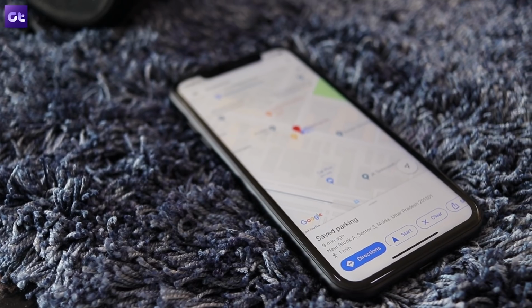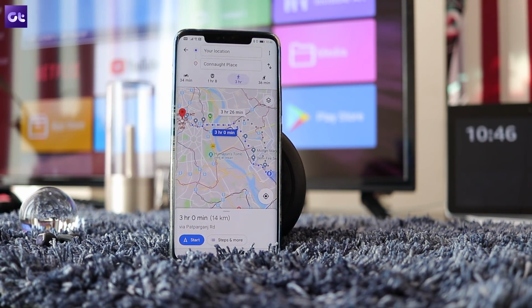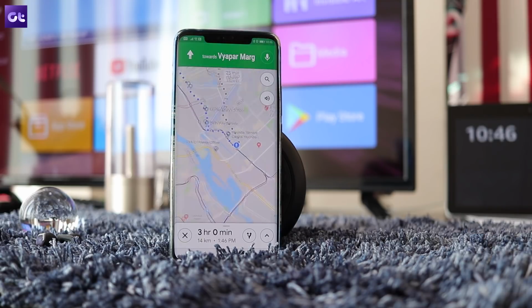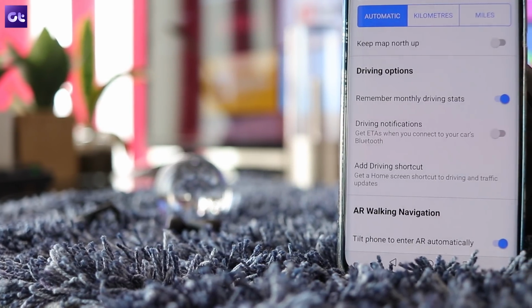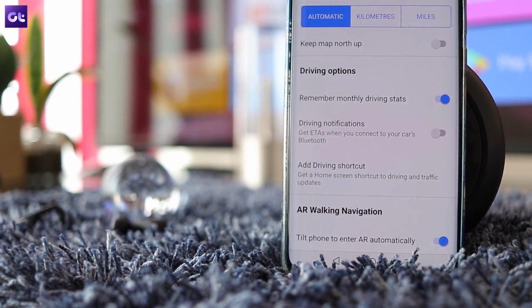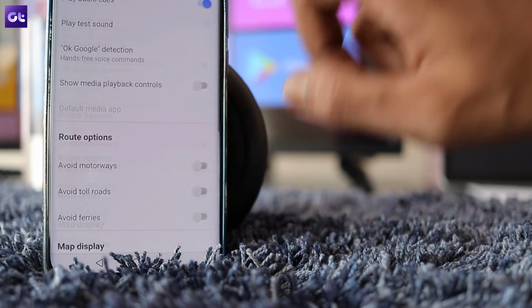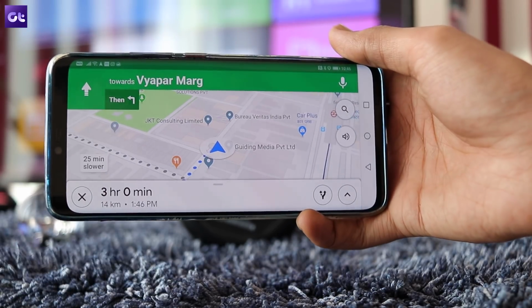Let's kick things off with some AR goodness. Google Maps has an amazing AR mode for navigation that uses visual positioning services and the magic of machine learning to show your surroundings in real time. Sadly, the feature is available for Local Guides level 5 and above only. But if you're already a level 5 guide, you can turn it on right away. To do so, head to the app's navigation settings and turn on the AR walking navigation. Now all you need to do is point your camera at your surroundings and start walking.